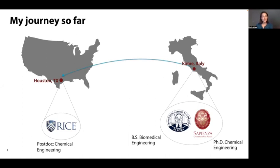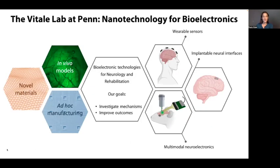And at Rice, I worked on novel carbon-based nanomaterials, in particular carbon nanotubes and graphene, and investigated applications of these materials for biomedical uses like neuroengineering, as well as cardiac electrophysiology. Then in 2018, I started my own research lab at the University of Pennsylvania. So here we are developing novel bioelectronic technologies to study, diagnose, and treat neurological and neuromuscular disorders. Our ultimate goal is to translate these technologies to the hospital and improve patients' lives.